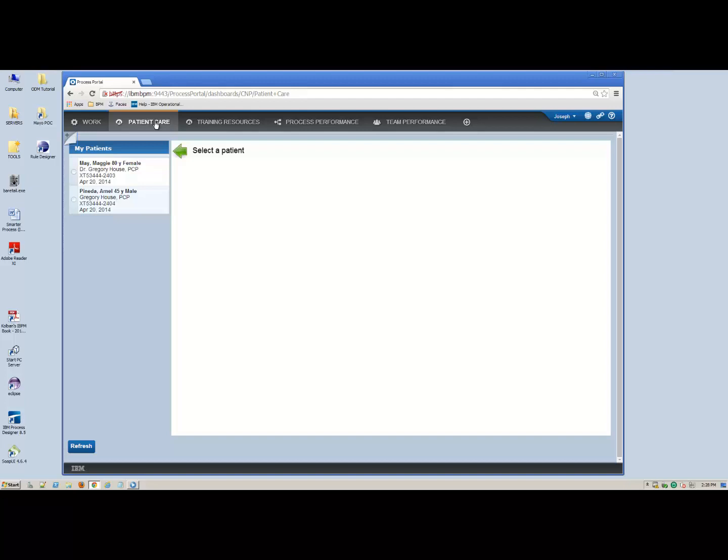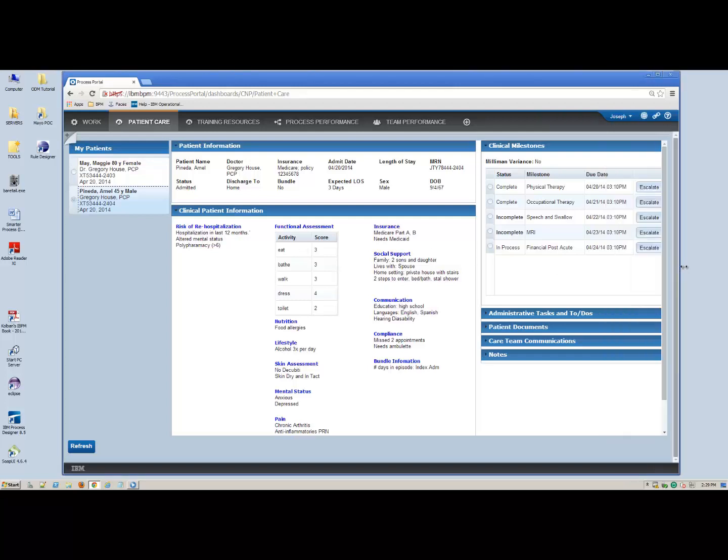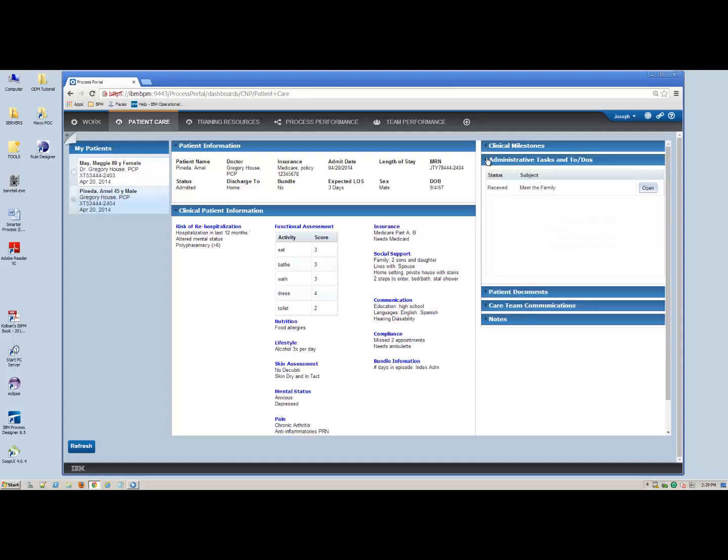The care coordinator wants to review information about Arnell. In the middle at the top, you see basic patient information. Below you see Arnell's clinical information. Under clinical milestones, you see the status of the care plan. There are also administrative tasks and to-dos for the care coordinator. One task is to meet the family.